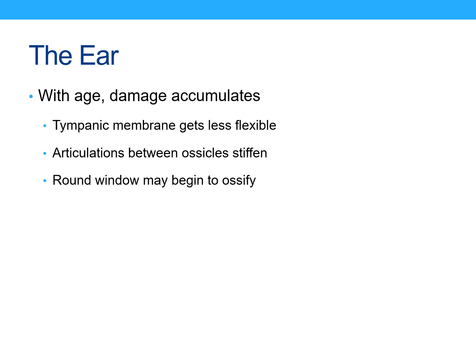As we age, as with all other systems, things start to go wrong. Damage from all the years of doing stupid things starts to accumulate. The tympanic membrane becomes less flexible, so it's less able to vibrate at the same resonance that it could earlier. Articulations between those little ossicles begin to stiffen, so they don't resonate as much as they did. The round window can also begin to ossify, so it doesn't balance out that pressure as much. So all of those things together can create hearing loss over time.